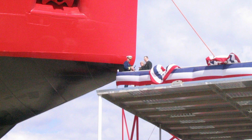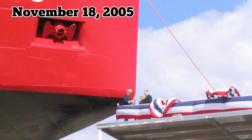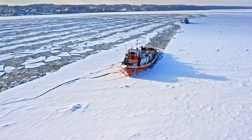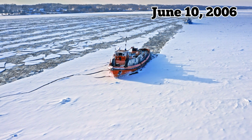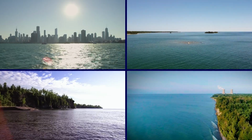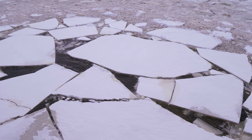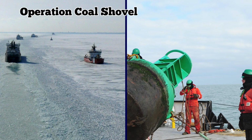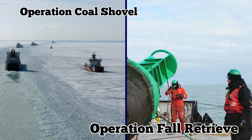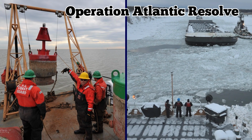tasks. The USCGC Mackinac was delivered to the Coast Guard on November 18, 2005, and officially commissioned on June 10, 2006. The ship is homeported in Sheboygan, Michigan, and operates mostly on Lake Michigan, Lake Huron, Lake Superior, and Lake Erie. It has participated in several operations and exercises, such as Operation Coal Shovel, Operation Fall Retrieve, Operation Spring Restore, Operation Atlantic Resolve, and more.